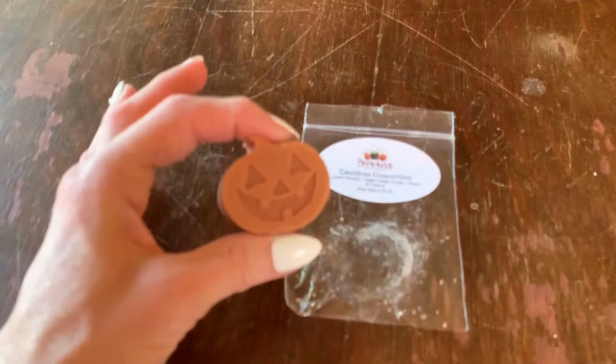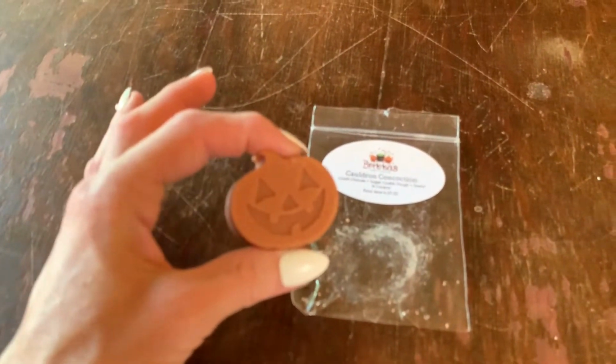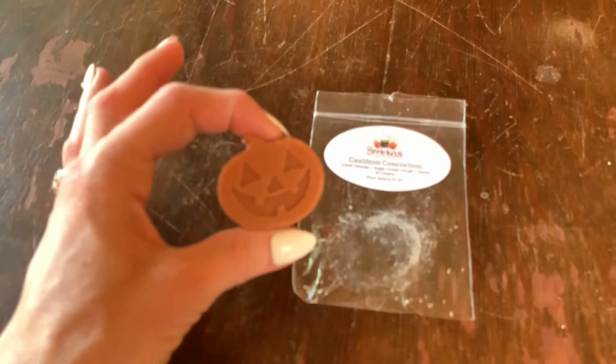It smells like Count Chocula cereal, that heavy, cocoa-y type scent. I get a little bit of a creamy, sweet cookie dough, but mainly chocolate. Absolutely cannot wait to try this one. And that was the Cauldron Concoction.